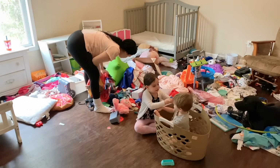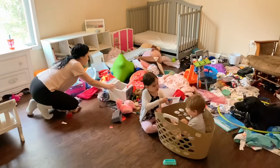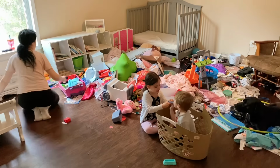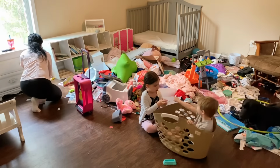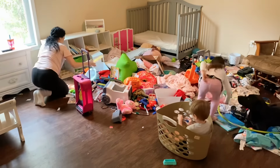Wrong. I was wrong. They proved me wrong every single time, because surely they did. As we speak, their room is a mess again. But you know what? It's fine. Messy houses, messy rooms just means kids are making memories, and that's just what I'm going to keep telling myself, as much as I probably don't believe it, but it's fine.